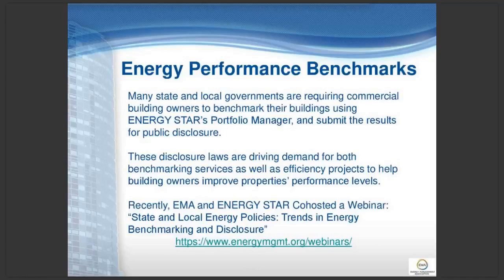And so these disclosure laws are really driving a demand for benchmarking services, for retro commissioning, as well as, again, the implementation of many efficiency projects, okay? A lot of people, particularly the owners, want to improve their property's performance levels. It really enhances the value of their assets.